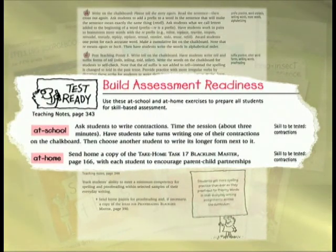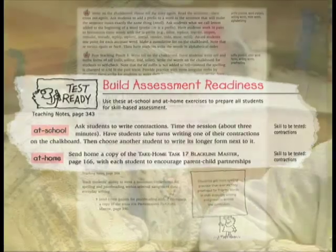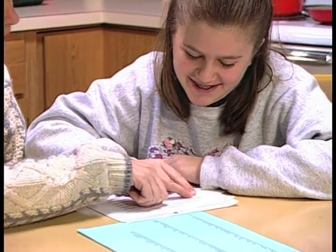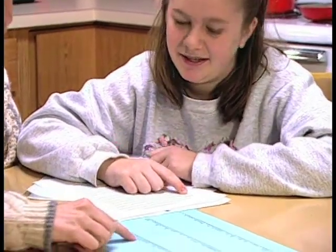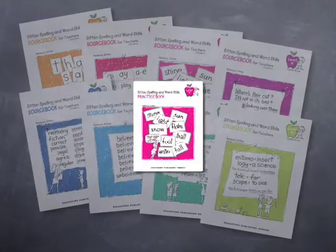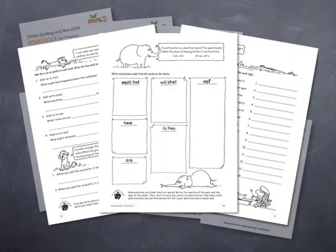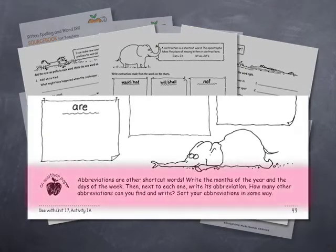And there are two practice formats, one for at home and one for at school. The at-home activity is on a Blackline Master called a take-home task, which illustrates one of the many ways the new program encourages parent-child partnerships. For more independent follow-up at school or at home, remember the practice books. On every page, there is an additional activity to extend learning. See the apple? This is one of the 3 pages that tie into Unit 17 of Level 3. Here, students begin a contraction collection, and then the apple activity extends the lesson to abbreviations.